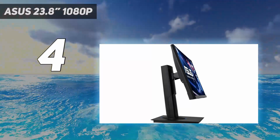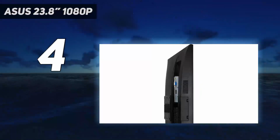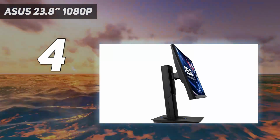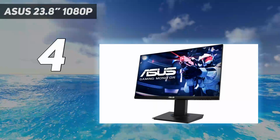It comes with an extremely ergonomic stand, meaning you can easily adjust it to an ideal viewing position, which isn't something most low-cost monitors have. It also has wide viewing angles that keep the image consistent from the sides, which is ideal if you need to share your screen with someone else.